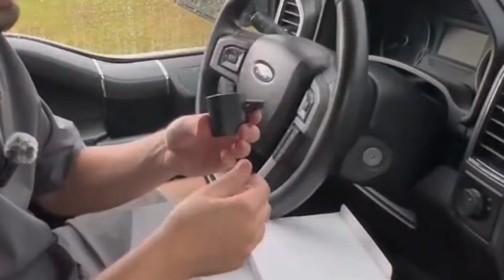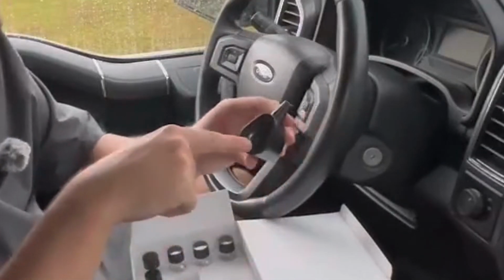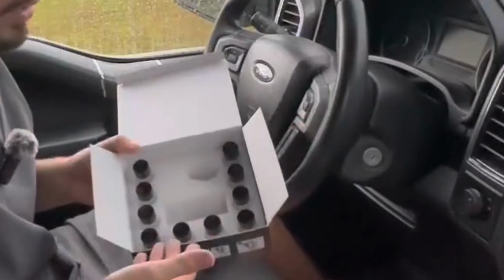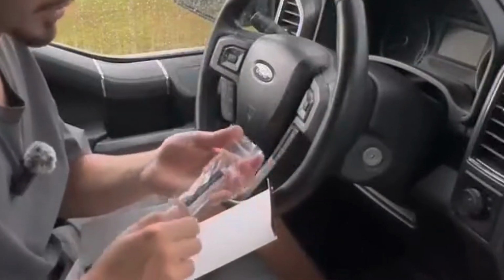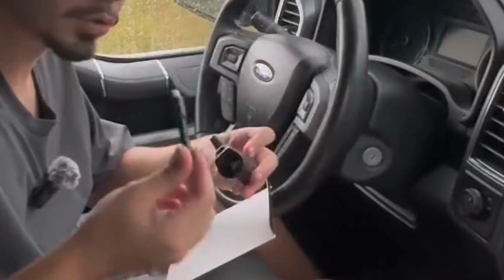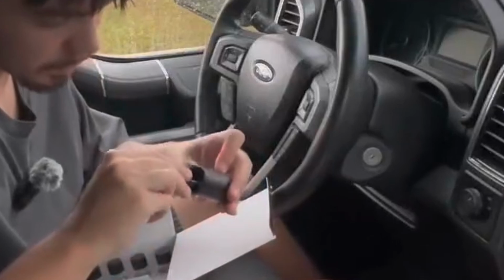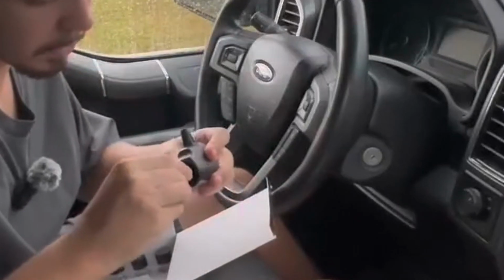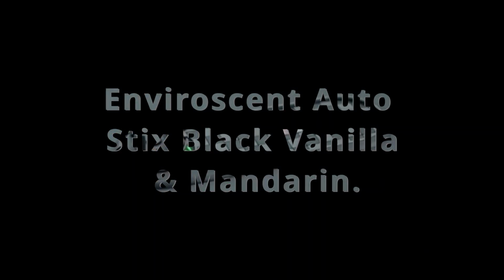It actively sprays fragrance rather than waiting for airflow. That makes it more consistent than passive options. This is fantastic for rideshare drivers, heavy commuters, or people constantly transporting passengers. But here's the trade-off. You now own another device that needs charging, and if you hate maintaining gadgets, that can get old quickly. That brings us to number 1, the Enviroscent Auto Stix Black Vanilla and Mandarin.